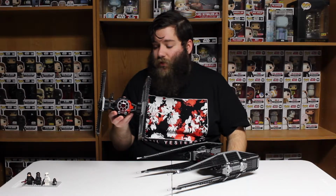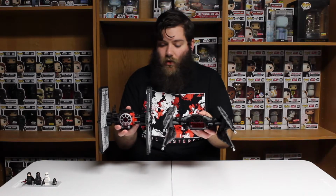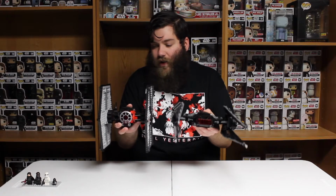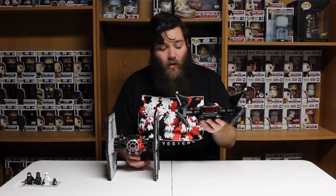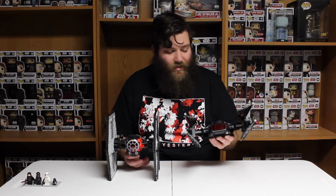I've got the Special Forces First Order TIE fighter here. Just to give you an idea of size, you can see this thing, as far as the LEGO scale is, it's a lot taller, but this definitely looks a lot more menacing. And that's beside the fact that Kylo Ren is piloting it.